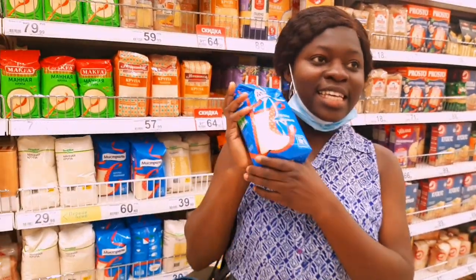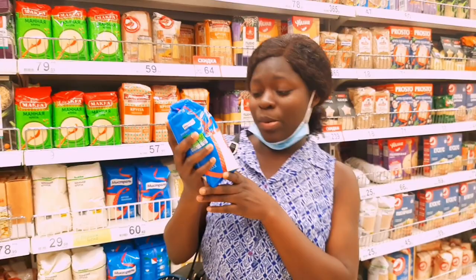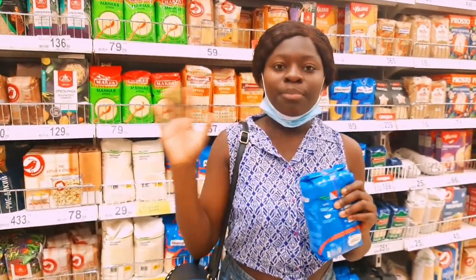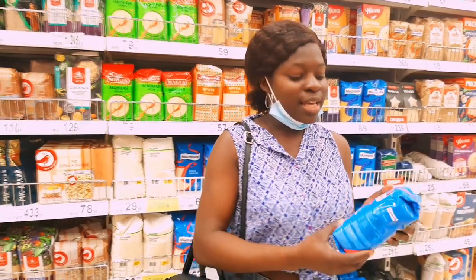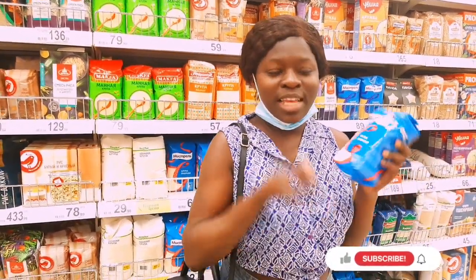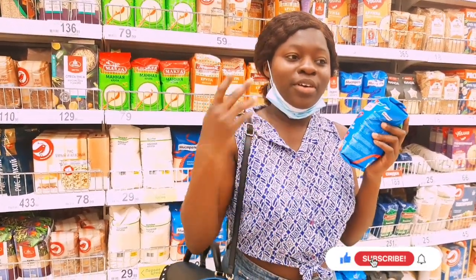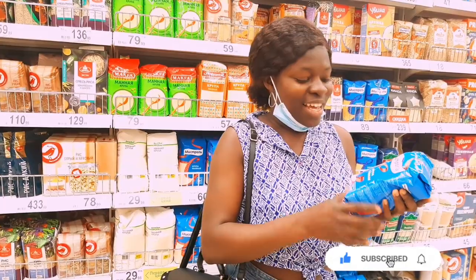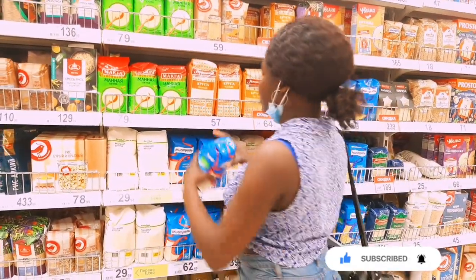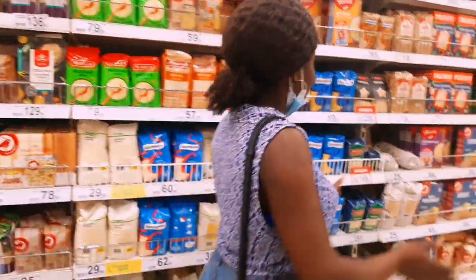Something like this. This is called manaya. Yeah. So for people from West Africa and all that, if you know what banku is or fufu, this is a swallow. You can make it in the form of banku, fufu, or something in that form, and then eat it with maybe stew, soup, anything like that. Or you can make it in the form of porridge also. Yeah.